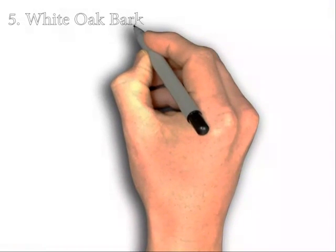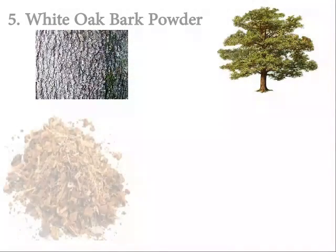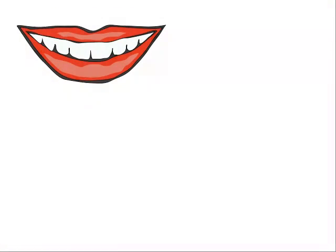Fifth and finally on our list, we have white oak bark powder, which is a very strong natural alternative for quite severe dental problems such as tooth and gum infections and disease, bleeding gums, and helps to strengthen gums around loosened teeth. So that's the teeth covered.